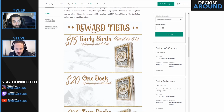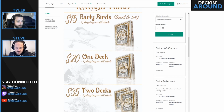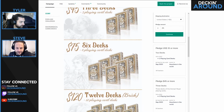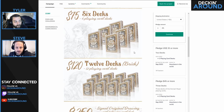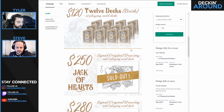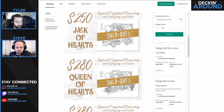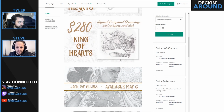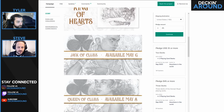So there you go too. An early bird would have run you $20 for a gilded deck, which isn't bad though. But again, knowing the printer would have made this a little more interesting from the collector point of view. Dude, $10 a deck, well plus shipping, for a brick of gilded decks. That's not bad. These are reasonably priced. You can tell people already picked up his artwork, so there's definitely a following there. Signed original drawing for $280. That's pretty reasonable, depending on the size.